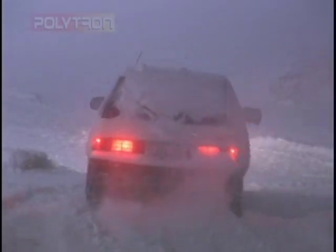This engine not only started, but it continues to run, even though the engine is filled with ice, snow, and water. And now, for the ultimate test, the car will drive away. Polytron has protected this car's exposed engine from an extreme winter storm, the likes most drivers will never see.